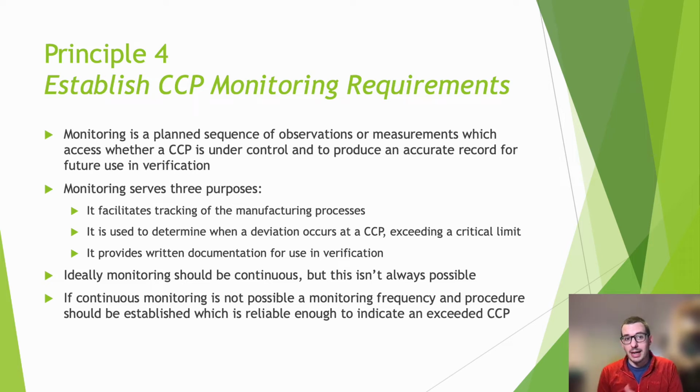Principle 4 is to establish critical control point monitoring requirements. So this is monitoring, which is a planned sequence of observations or measurements which assess whether a CCP is under control and also produces an accurate record for future verification. It serves 3 purposes in total. It facilitates the tracking of manufacturing processes. It's used to determine if a deviation from a critical control point has occurred, exceeding a critical limit, and it also provides written documentation for use in verification further down the line.